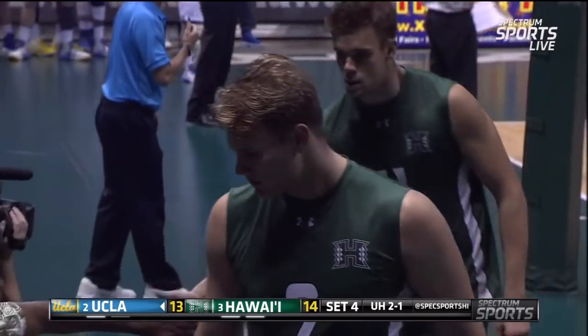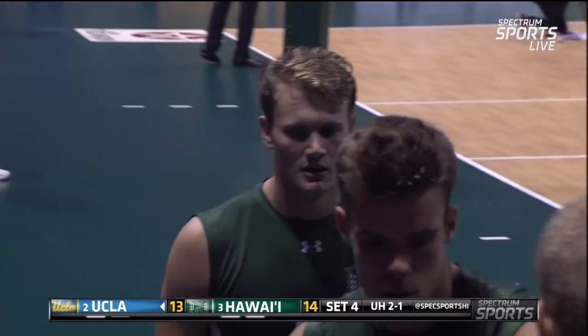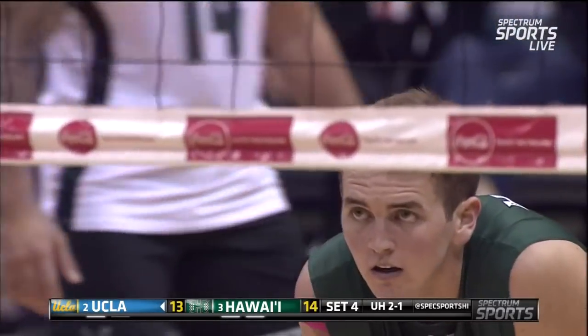But here's another interesting stat that we haven't looked at yet. Hawaii out digging UCLA right now, 35-19. Worsley with 13 of Hawaii's 35 digs. You rarely see that kind of disparity in digging. 35-19. Wow.